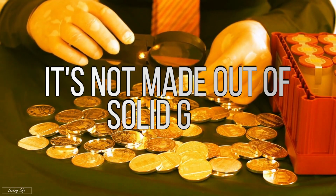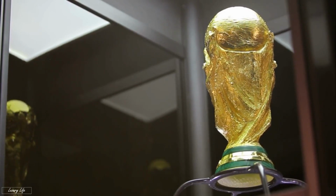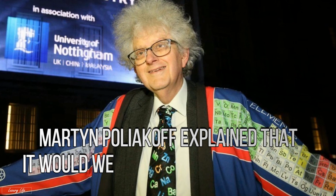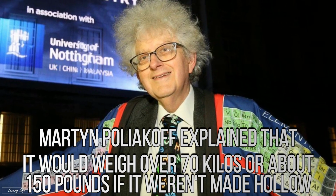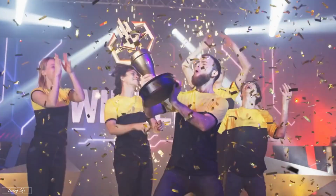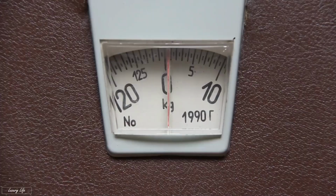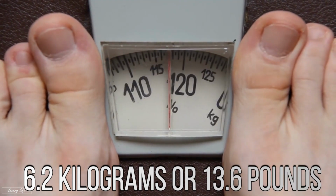It's not made of solid gold. The trophy isn't technically made from solid gold because it's hollow. Martin Polyakov explained that it would weigh over 70 kilos or about 150 pounds if it weren't made hollow. If this were the case, the winners would struggle to lift it over their heads after winning the tournament. It now weighs about 6.2 kilograms or 13.6 pounds.